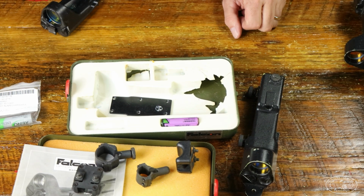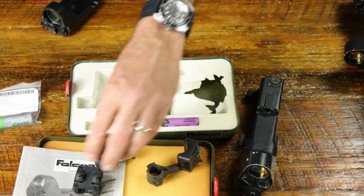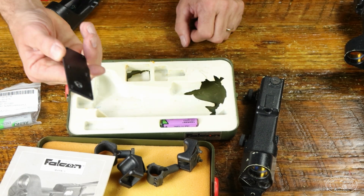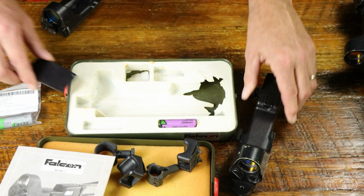Again, the box has a matching serial number to the optic, an A1 or A2 style barrel clamp, a manual, 1 or 2 batteries, and an extra bottom plate. If you're not running the Weaver mount, it will replace that.